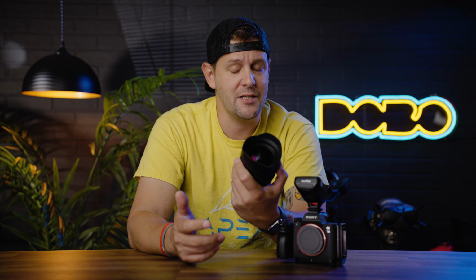And the lens corner to corner sharpness is really, really good. Once you pass that 16 millimeter mark, I feel like it is a super, super sharp lens. I do all of my photographs at f8, and I feel like that is perfect. That's one of the reasons why I did not opt to go to the f2.8 version of this lens.